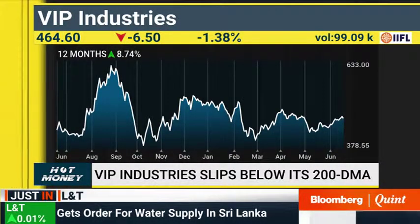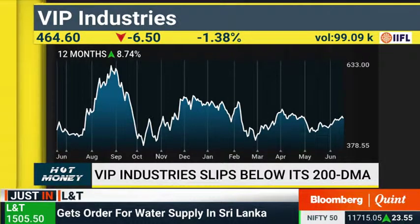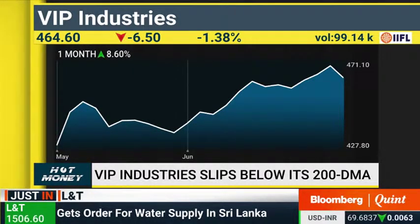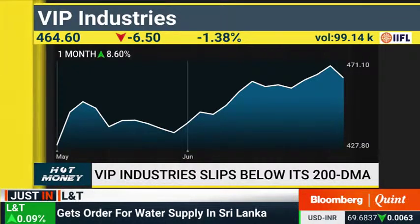Yes, the momentum indicators are suggesting that a recovery is possible, but it needs to move above 480. Then only we will be able to see some fresh momentum on the buying side coming in. Else, it would be an avoid from my side. Okay, that's the view that's coming in. I think Nilesh is rather bullish on it, but the other guests do believe that it needs to build up a bit of momentum before it actually becomes a buy.